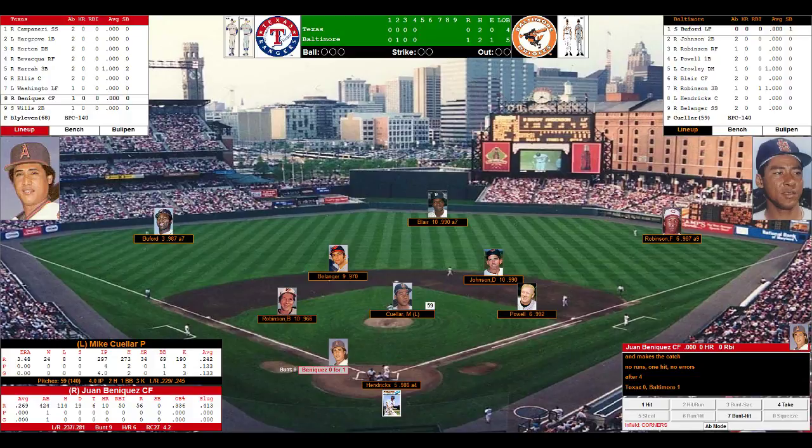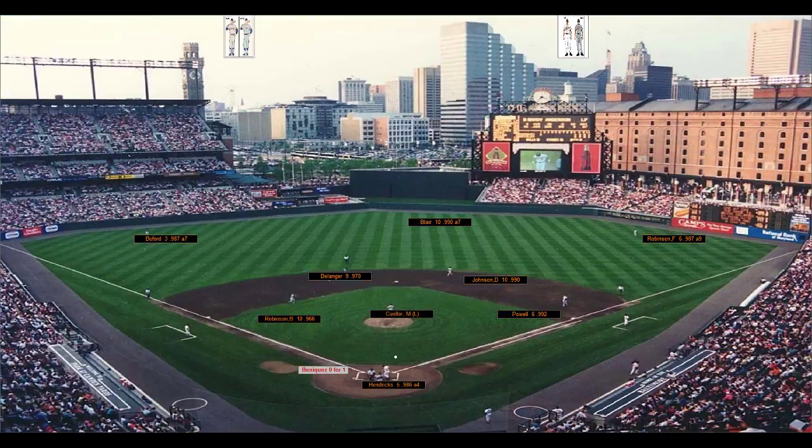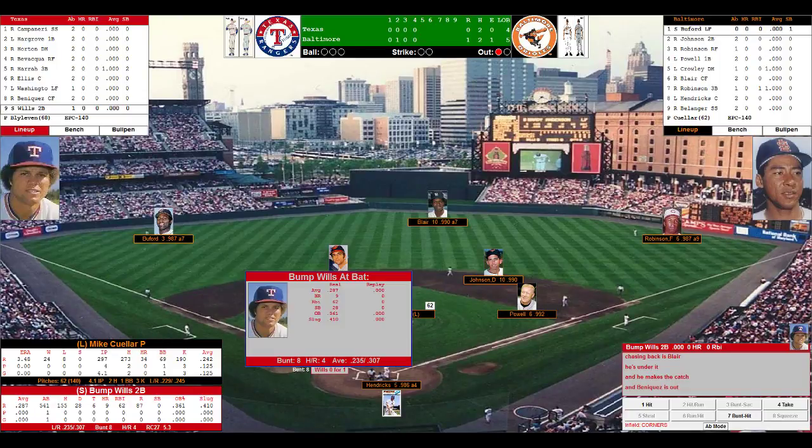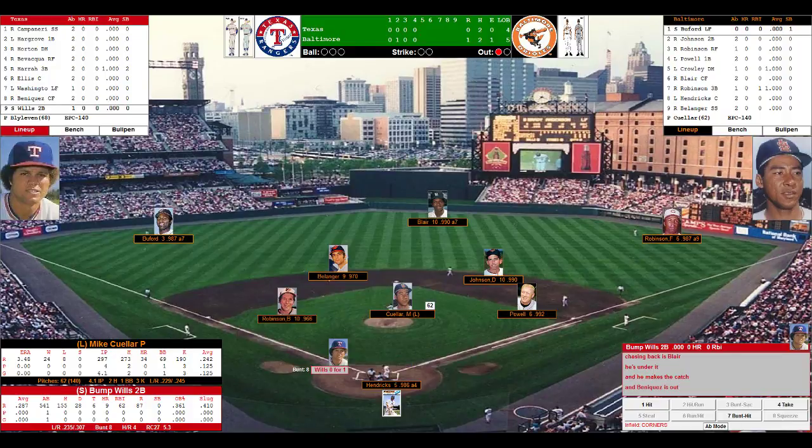Cuellar gets the sign. He sets and delivers. And Benitez sends that ball out to Blair, who makes the catch in center field. 1 up, 1 down. Bump Wills comes to the plate. He's 0 for 1. And again, corners are in. Wills, another good bunter on this team. So maybe Wills can find a hole through this infield.